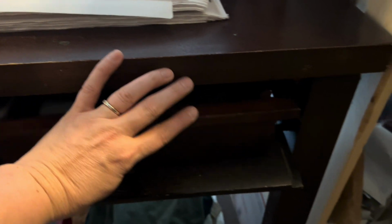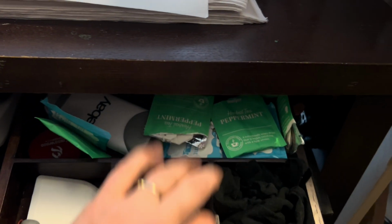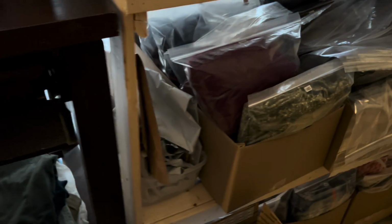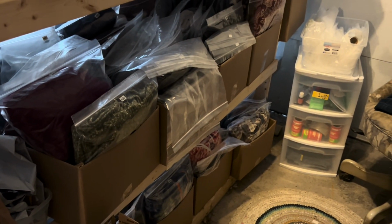If something has a smell, I will put an open tea bag, see how it's open like that? I just put it open like that in one of the bags with whatever item has a smell. And usually it takes the smell out pretty well. I always disclose if there's a smell as well.